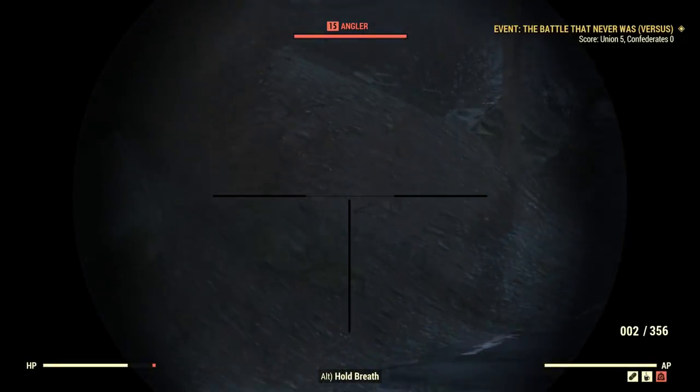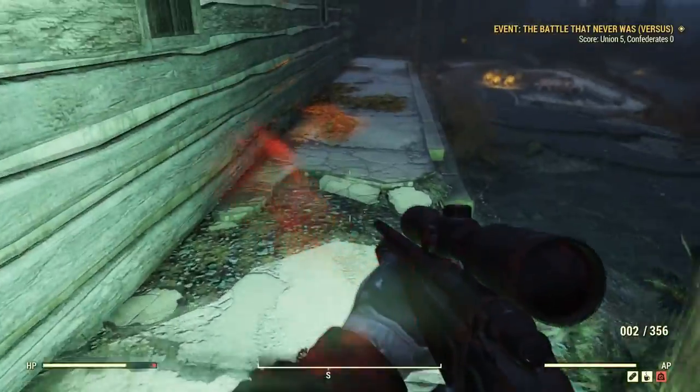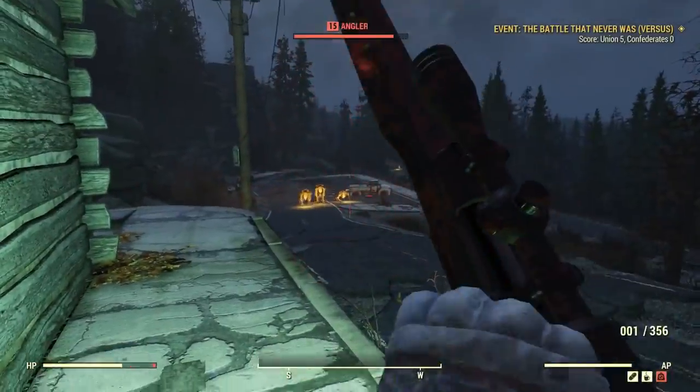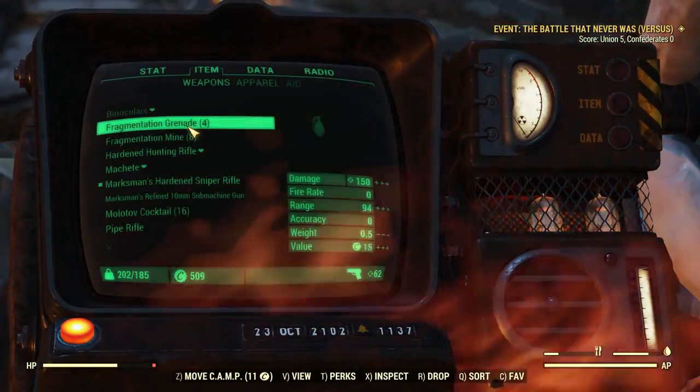Whoa! Oh, and there's a lot of them. Oh, jeepers creepers. Oh my gosh. This is not good. Oh, there was some Aster there. Why am I on... Oh, I guess he hit me. That's why I'm on fire. Okay, this is bad. This is really, really bad. Weapons, frag grenade.